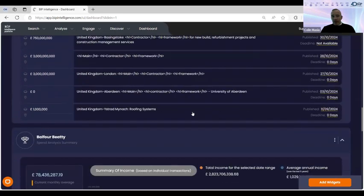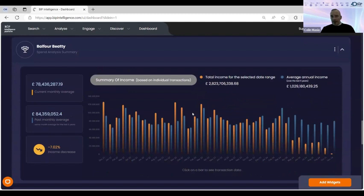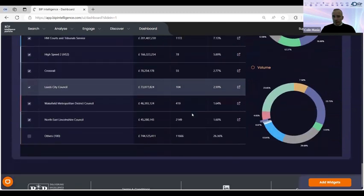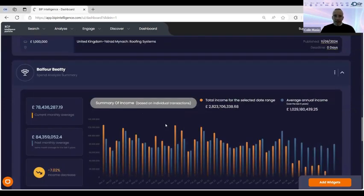Underneath it, you can then see the most recent contracts from any of the profiles that you have set up. And then underneath that, you can also see some spend analysis on other buyers or suppliers. This basically gives you an overview of what potential competitors are doing in the public sector, how much they're receiving from them, and also who they're doing business with as well. So that's the spend analysis side of things. I will come back to that.